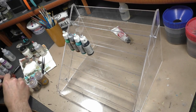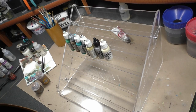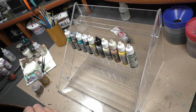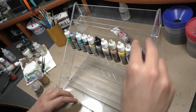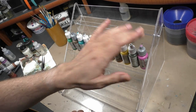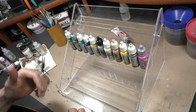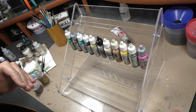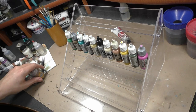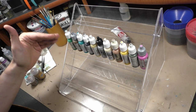Let me just start off. Yes, it holds paint. So it's got a little shelf here, so the paints don't just slide right off, which is good because I'm in earthquake country here. And there we go. It holds paint. Ta-da. This is 1, 2, 3, 4, 5, 6, 7, 8, 9, 10, 11 bottles of Vallejo. This particular rack has 6 shelves. They make these things in all different shapes and sizes with different number of shelves and different widths and what have you. So this particular one will hold 66 bottles of Vallejo paint.